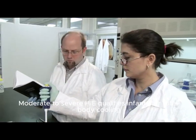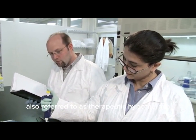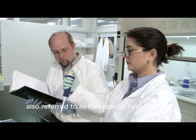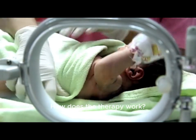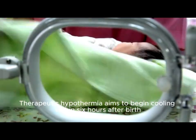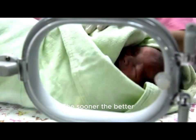Moderate to severe HIE qualifies infants for total body cooling, also referred to as therapeutic hypothermia. Research is ongoing to determine if infants with mild HI might also benefit. How does the therapy work? Therapeutic hypothermia aims to begin cooling within 6 hours after birth, the sooner the better.